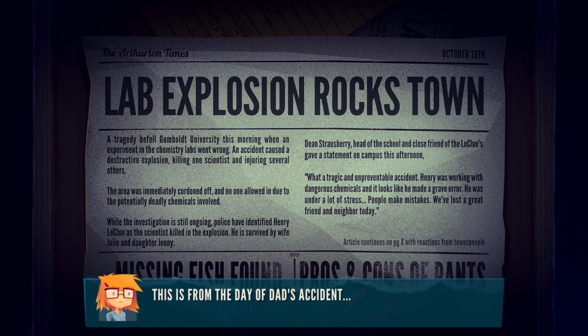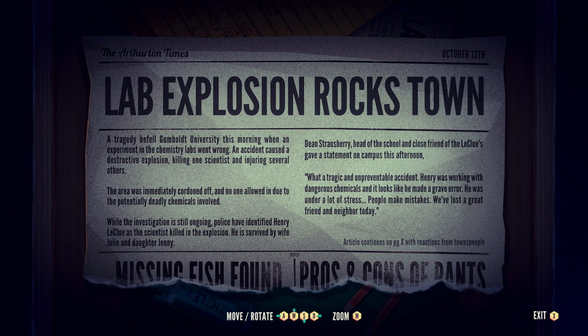Lab explosion rocks town. This is from the day of Dad's accident. Mom must have kept it. Something horrible did happen. A tragedy befell Gumball University this morning when an experiment in a chemistry lab went wrong. The accident caused a destructive explosion, killing one scientist and injuring several others. The area was immediately cornered off and no one allowed in due to the potential deadly chemicals involved.